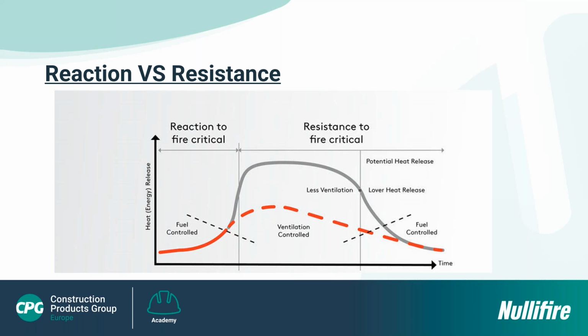And then whether you're a contractor, I know we've got a mix on today, whether you're contractors, engineers, architects, or you're just looking for some information on the subject, the two terms of reaction versus resistance can be confusing, but there's a distinct distinction between the two.